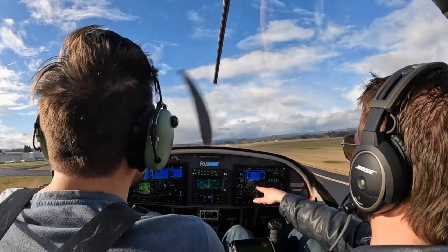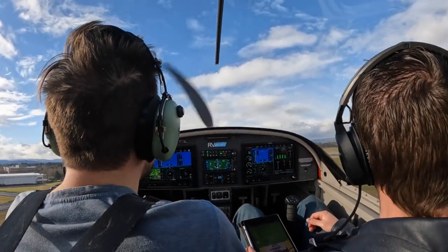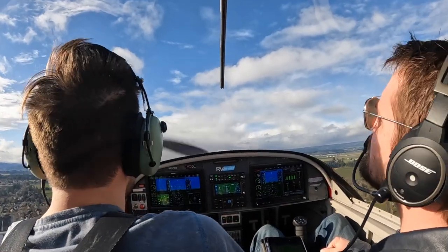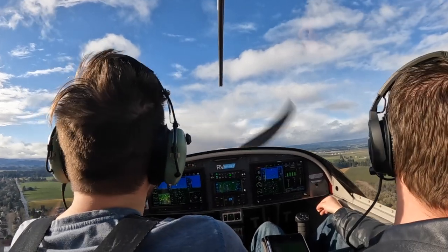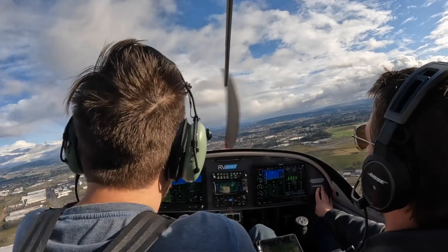Alright, keep it coordinated, a little too much right rudder. There we go. Good, climb out, 75. Number 7 Victor Alpha, traffic ahead and to your left, northbound Seneca 2000. Traffic inside, 7 Victor Alpha. Seneca Victor Alpha, runway 31 left, clear for the option. 31 left, clear for the option, 7 Victor Alpha.